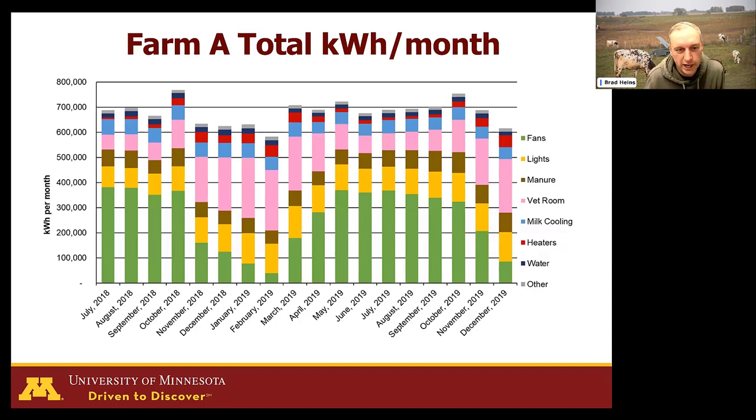So that's where they do a lot of calving, a lot of hoof trimming in the winter. They're milking fresh cows in there. So they have a lot of heaters for people and cows in there. So where the vet room is, the energy goes up quite considerably.